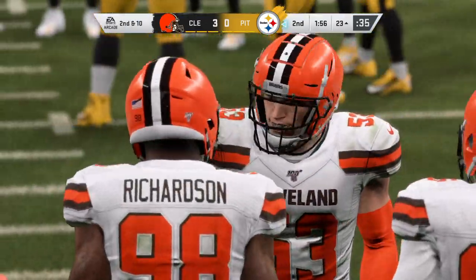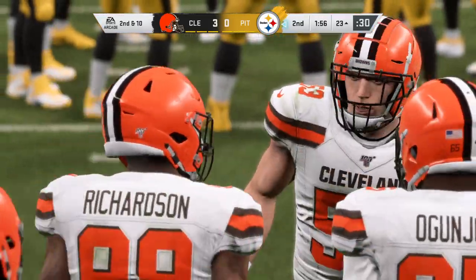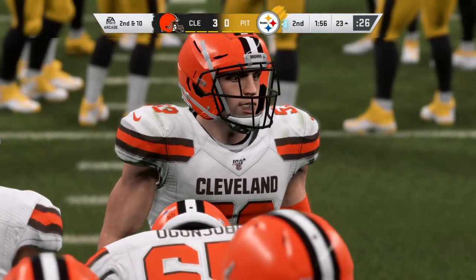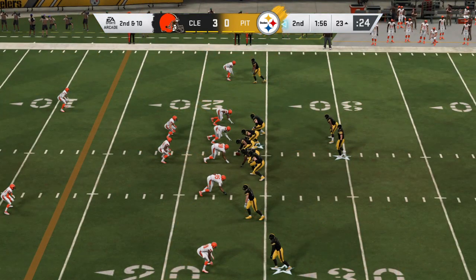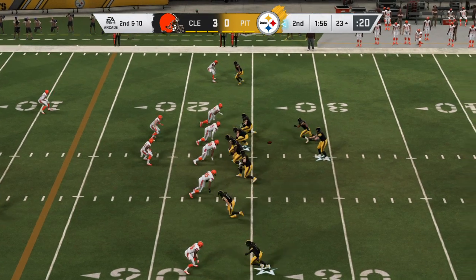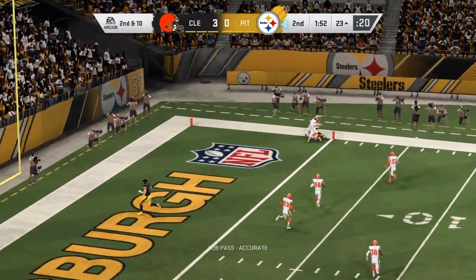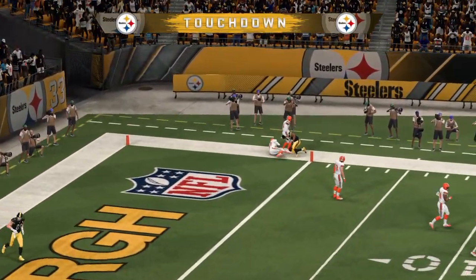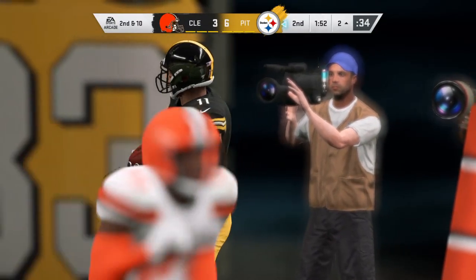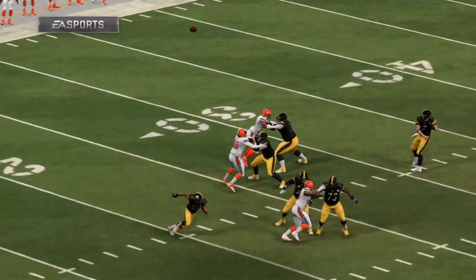Yes, we do. Now, meanwhile, a pass that should have been intercepted, but it winds up falling incomplete. Once again, they'll go from the 23-yard line on 2nd and 10. Again, it's Roethlisberger, and he's in. Touchdown, Steelers. 23 yards for the touchdown, and the Steelers have taken the lead.